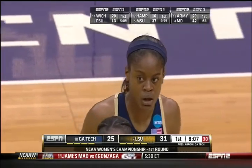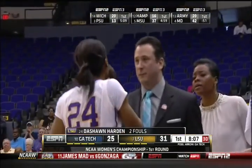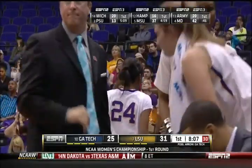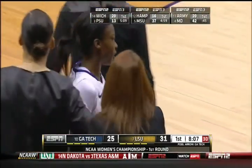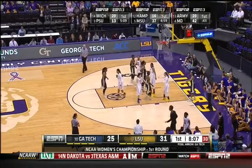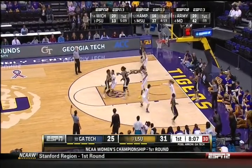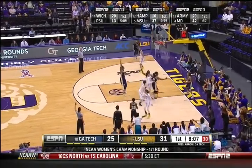Second personal foul on Deshaun Harden to complement 2 fouls for Regine Moncrief. That brings in Rena Hill to help out on the perimeter. Well, the fans are not happy with that here in this home court arena, the LSU Tigers, but it was a good call by the official.